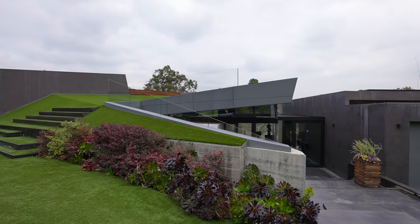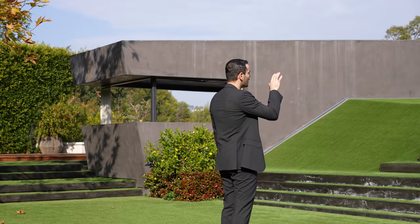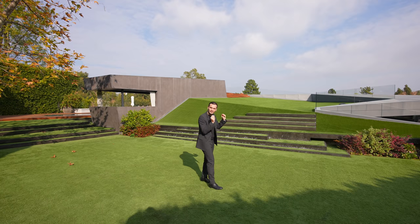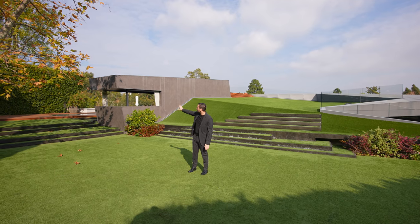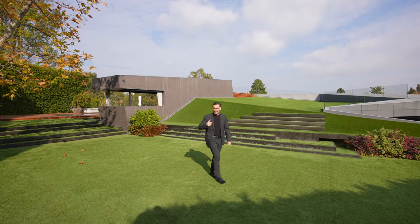And from here, we can get a peek of the architectural lines of this home. We have beautiful roof lines, observation deck, a lot of glass railings, board-formed concrete walls, and smooth stucco finish. Again, this house is a very unique architecture. We're gonna see more of that once we get inside of the property. Lastly, we have this side yard area over here where we have the pool setup, barbecue area, outdoor dining, all that. We'll tour that later in the video.